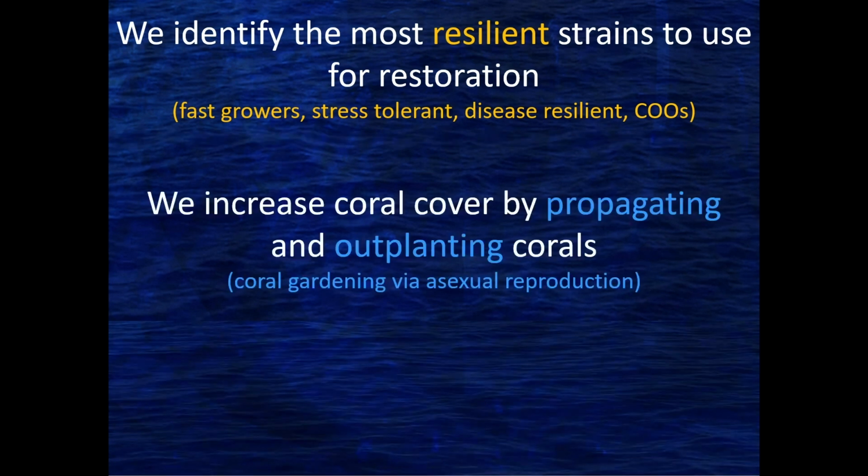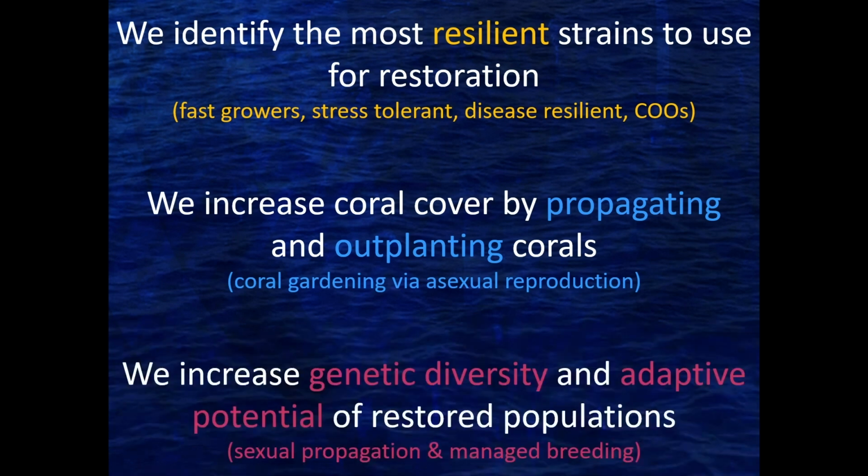We increase coral cover by propagating and outplanting the corals. This is through coral gardening, which I think Coral Restoration gave a presentation on earlier. And that's through asexual reproduction, like a plant. You can take little snips from the plant and propagate the plant more, but they're identical genetically. So really important, what we're trying to do is close the loop on restoration by incorporating sexual reproduction and sexual propagation. And the reason why this is so important, because this is where genetic diversity comes from.